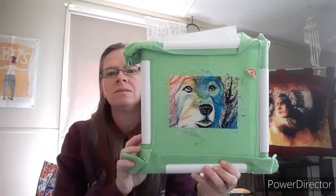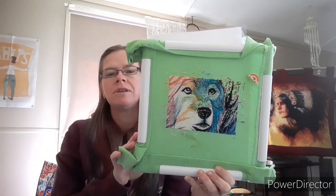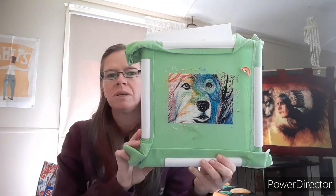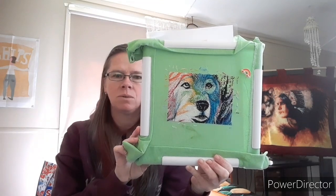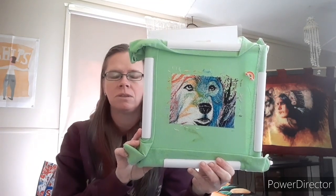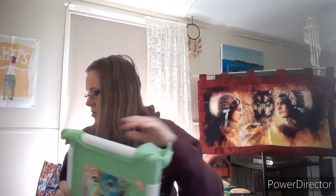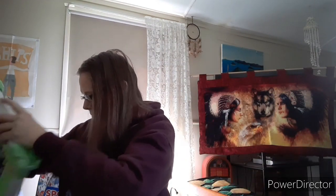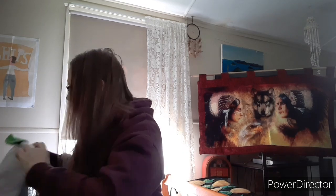So yeah, that is looking really good. Loving the colors. Lots of blues, greens, pinks, purples. A little bit different from most of my others, which are all neutral, natural tones of your browns and oranges and stuff like that, which I seem to be drawn to.